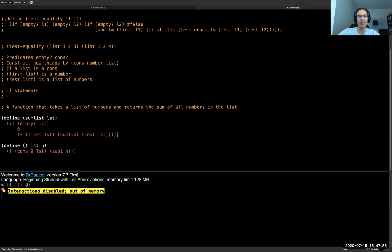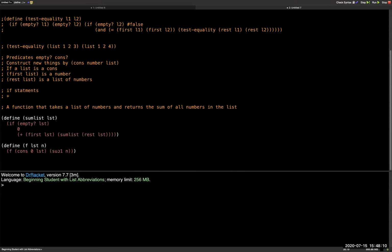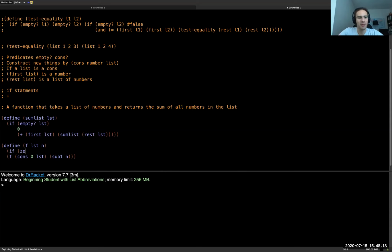Nonetheless, it ran out of memory. Why? Because it never stops. You subtract 1 from 0, you get -1. Then you get -2, and then -3, and it just keeps consing on. Maybe you could add an if equal question mark. There's also a zero question mark, so you can test zero? of n.